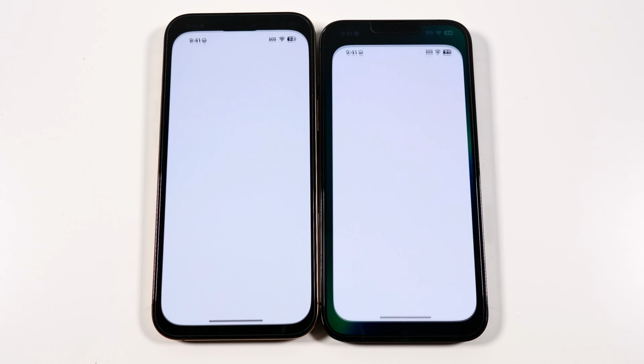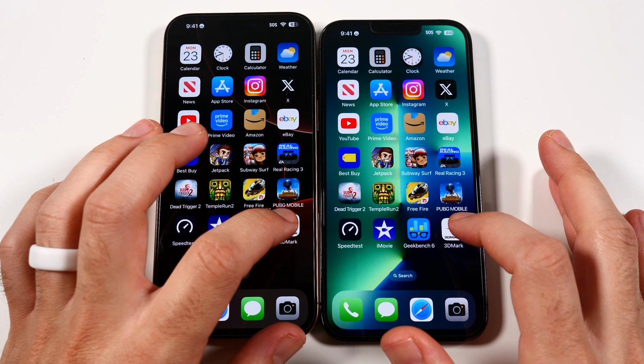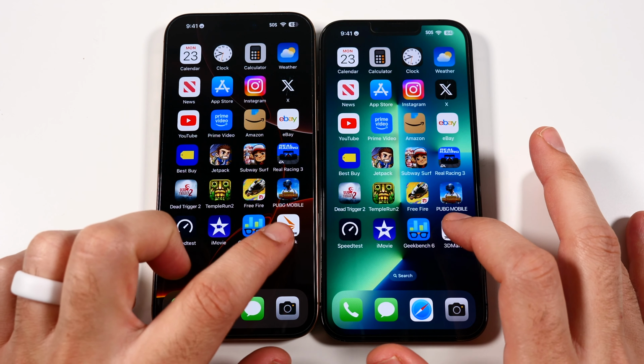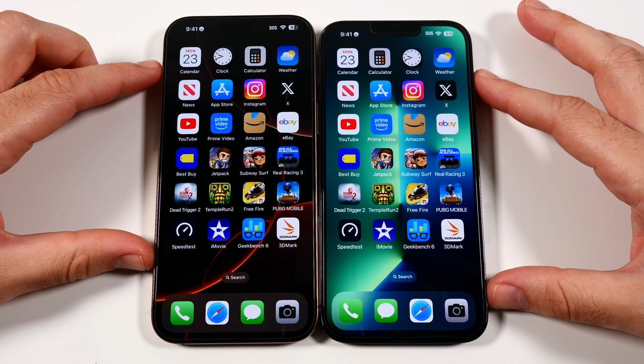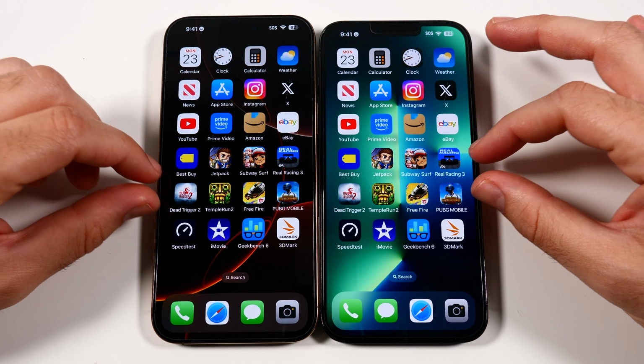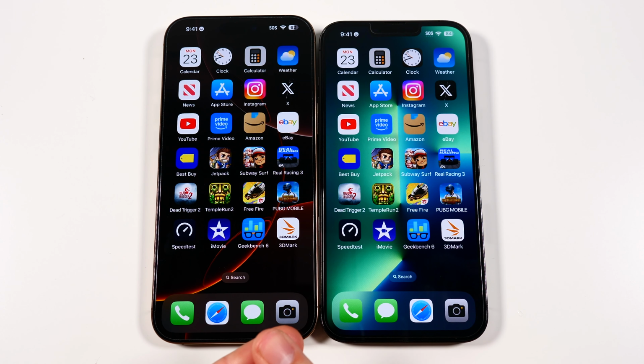Let's go into Geekbench 6. You'll see that's faster on the right, and not optimized again yet for the left. Let's go into 3DMark, and faster on the left. So what I gathered from this speed test is that there is minimal difference in your day-to-day app launching. There are some differences in gaming. Games do tend to load faster and play better, with sustained performance throughout the day, on the iPhone 16 Pro Max, but that 8 gigs of RAM and that newer chip is going to enable Apple Intelligence when it comes out next month.